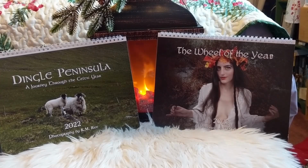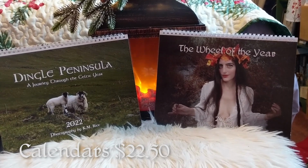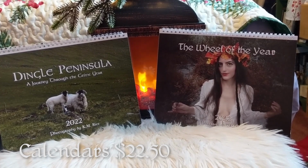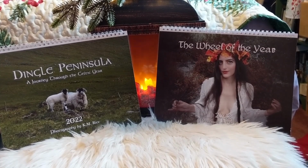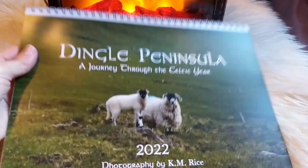Last but certainly not least are calendars for 2022. On the left-hand side, we have Dingle Peninsula, A Journey Through the Celtic Year, and on the right, we have the Wheel of the Year portraits of K.M. Rice. Let us start by looking at the Dingle Peninsula calendar.